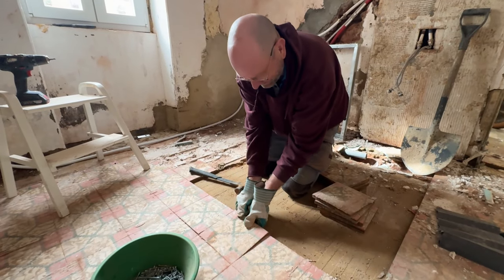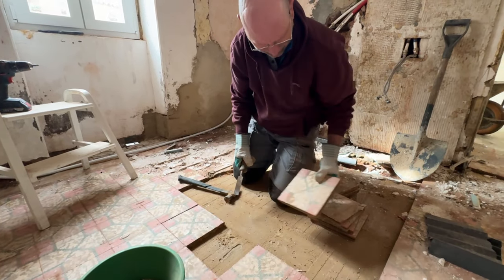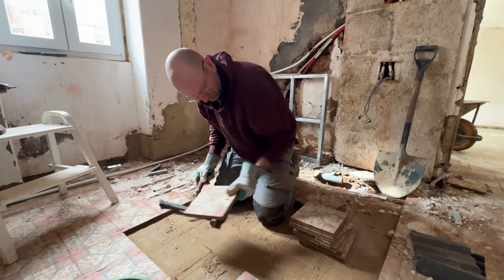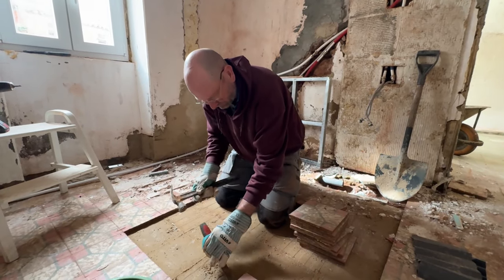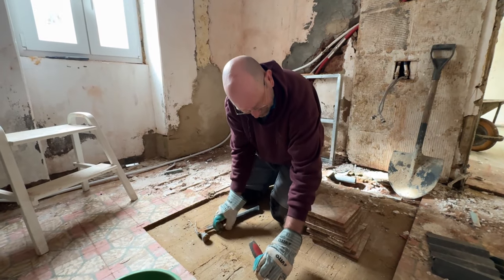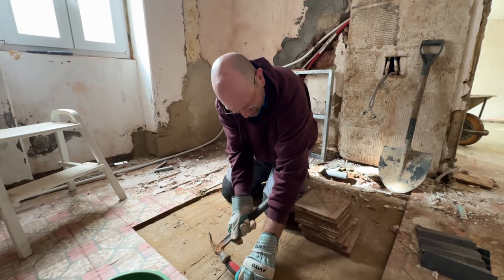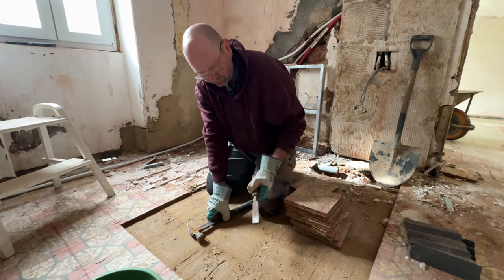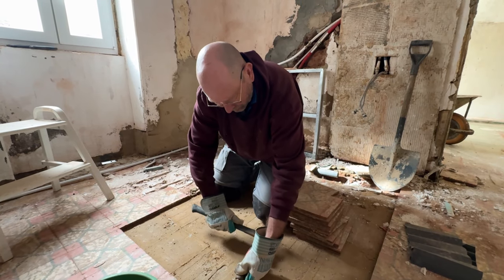So Dentley's taking up these tiles very carefully, trying to save them, and then we'll find a new home for them. Obviously we're going to lose a few on route, but we'll try and salvage as many as we can.